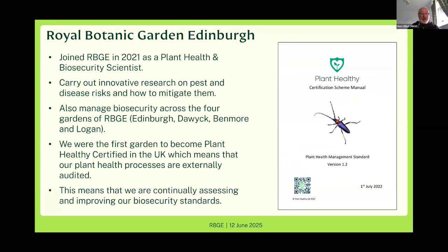We were the first public garden to become Plant Healthy certified in the UK. So this is a standard, the plant health management standard, which we're externally audited on each year. And this means that our biosecurity standards are always improving, or always looking for improvements.